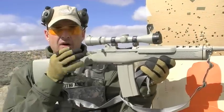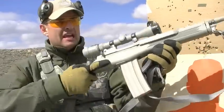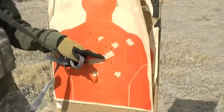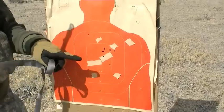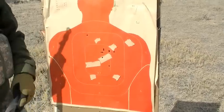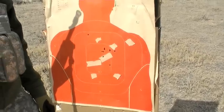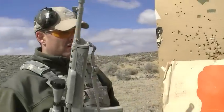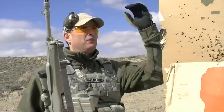I create calm, hold my breath, take my time, and make my shots count. This is the result of doing that. You don't shoot fast and shoot that way. Most guys don't. The really, really good tactical gurus, if there is such a thing, can do it. Not many dudes can, though. Definitely not the guys that are not full-time shooters.